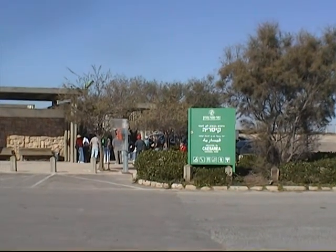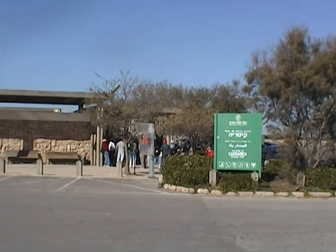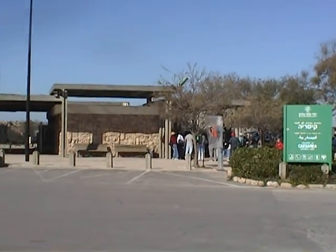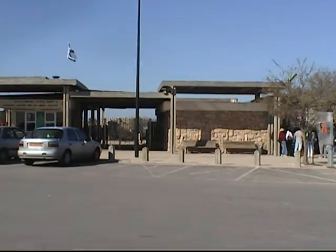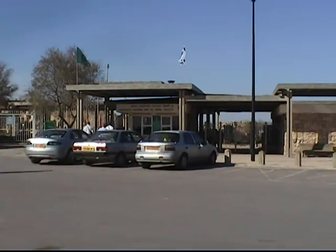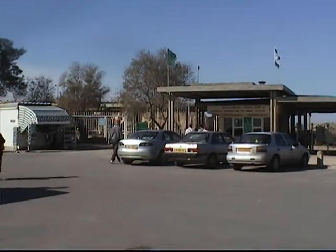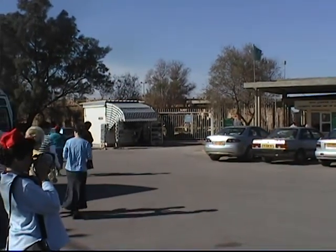Alright, so here we are at Caesarea Maritima, and the welcome sign there, welcome to the Caesarea National Park. Our tour group is getting ready to go in. We've got Caesarea's National Park and the Roman Theater. This is the entrance to get into what we're about to see. Here's the tour group, they're filing their way in.